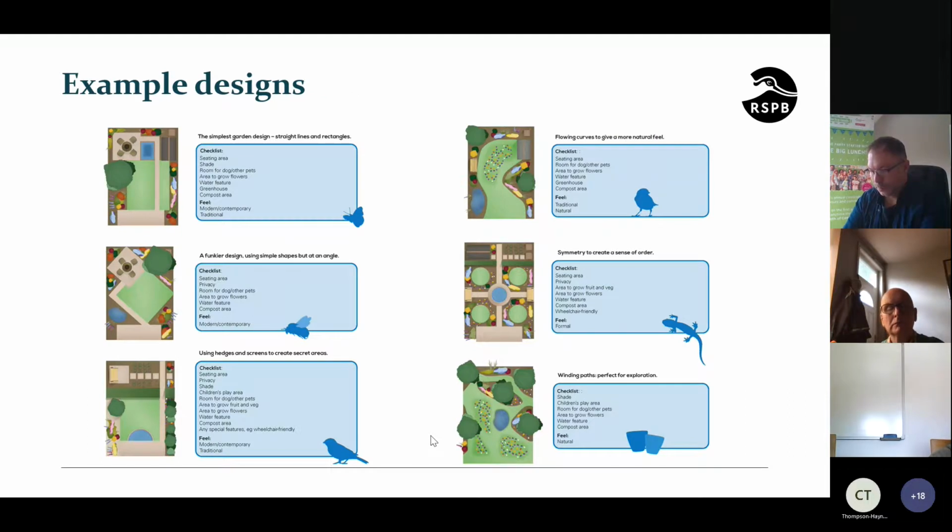I was sent this here, another graphic from the guy from the booklet. It's only a small booklet, only about 30 pages in it. But you could have just conventional squares, rectangles, straight lines, or you might want to skew them at an angle, or you might want something quite formal and symmetrical, or you might want to use fences and hedges as screens to create secret parts of the garden, or you might just want curvy borders and things. Let's say it's your garden. It's whatever you want to do with it at the end of the day.